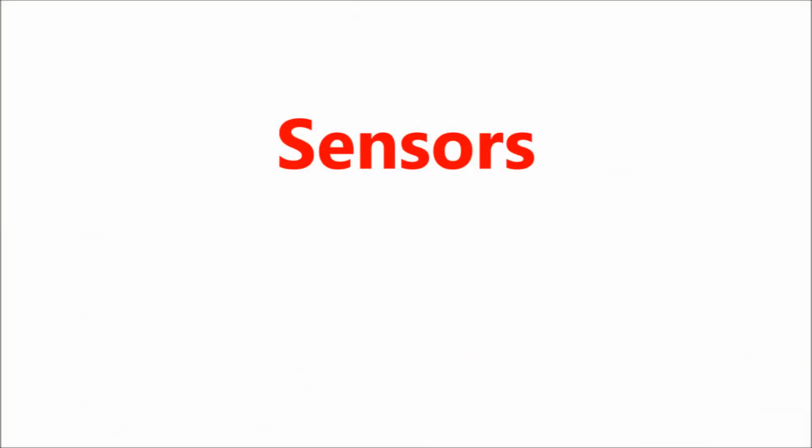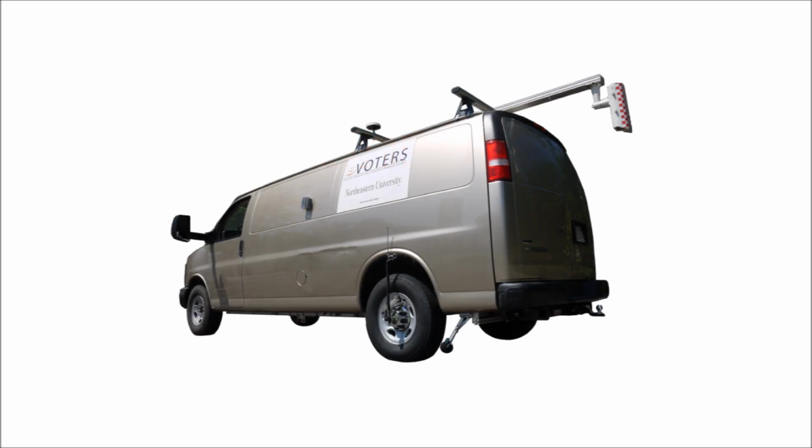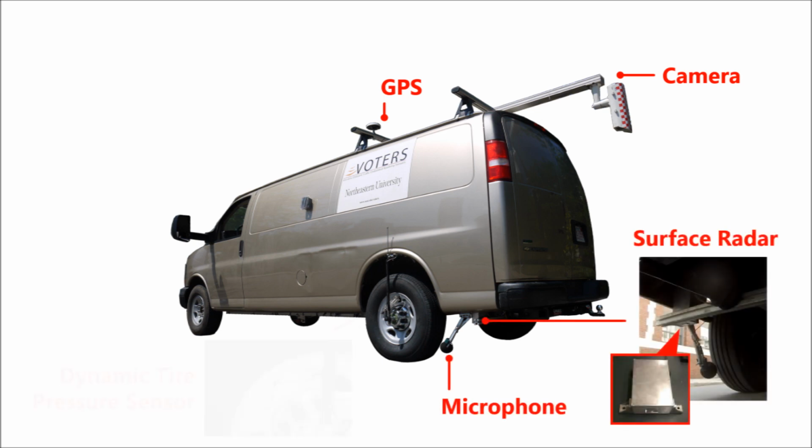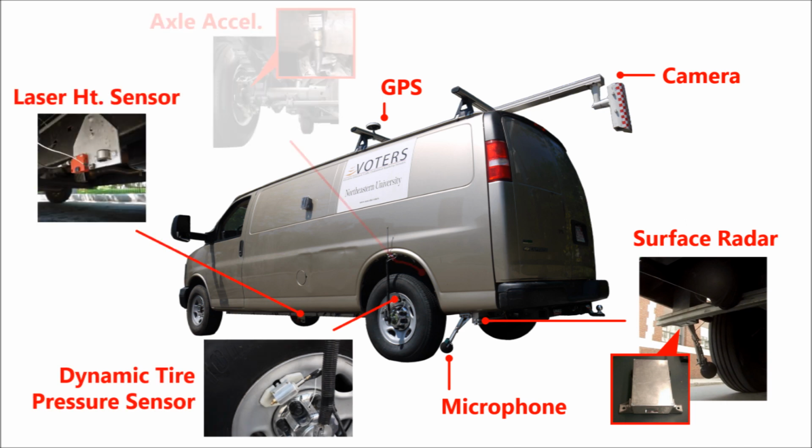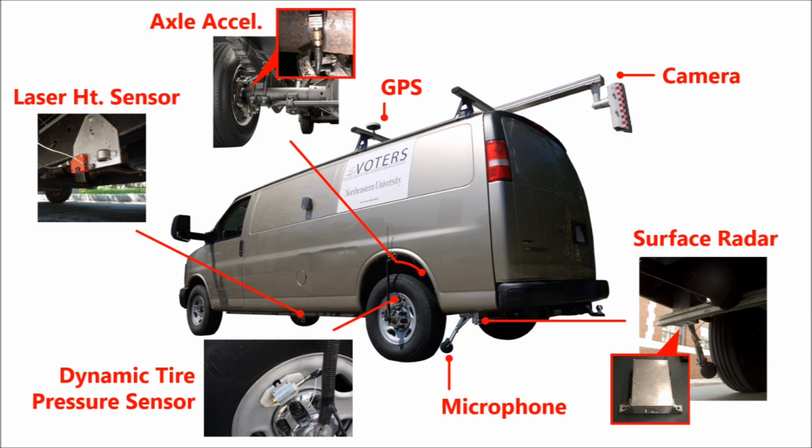Now I'd like to discuss the sensors that contribute to these condition estimates. Here's a figure showing our entire system. In a first round of processing, Voters algorithms are applied to data from each of these sensors to compute features of the road like surface texture, friction, profile, roughness, rutting, and crack density. A second round of processing then takes place where these features are combined in a data fusion algorithm. The final output is the condition estimates you saw at the beginning of this video.